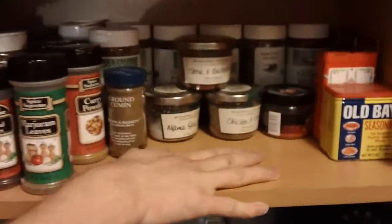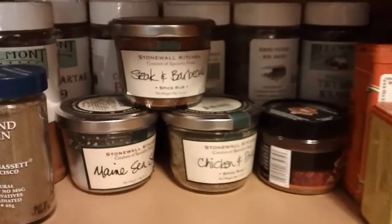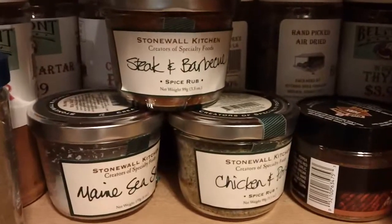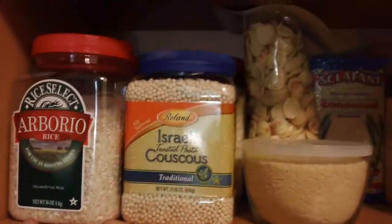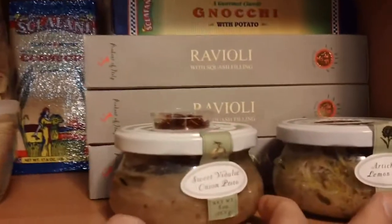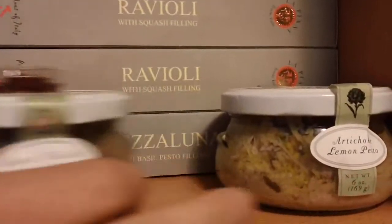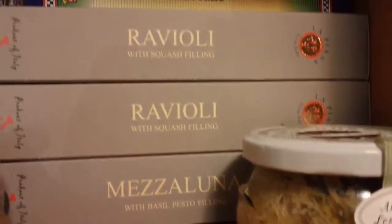Down here is my spice drawer. Nothing too crazy. This is my Maine sea salt, which is a little sentimental because we take a big family vacation to Maine every year, and I use it for special things. As we go up, you'll see some of my rice, my couscous, a little bit of dried pasta. I've got some awesome pestos here which I'm going to use when I have company come over. And some dried butternut squash ravioli and pesto ravioli, which are amazing in pasta salad.